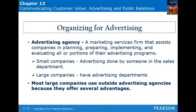Small companies: advertising done by someone in the sales department. Large companies have advertising departments. Most large companies use outside advertising agencies because they offer several advantages.